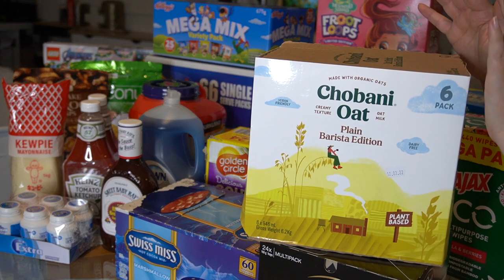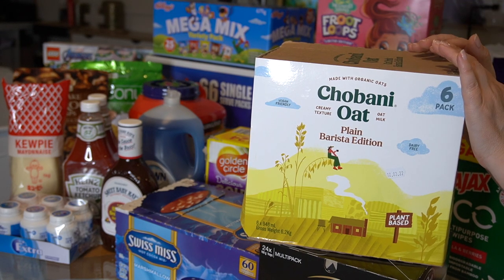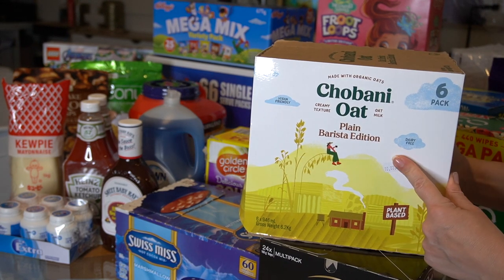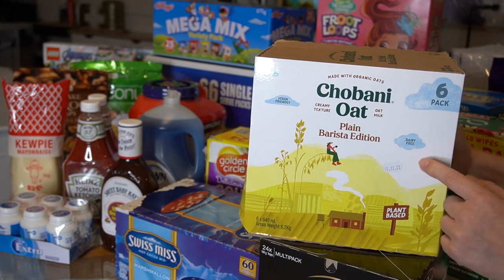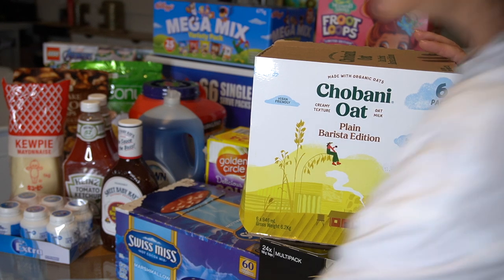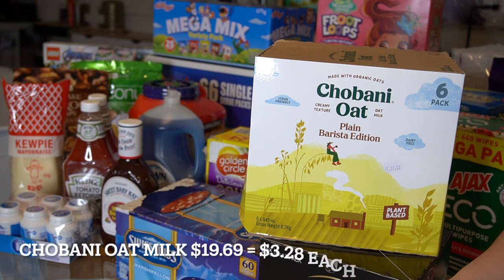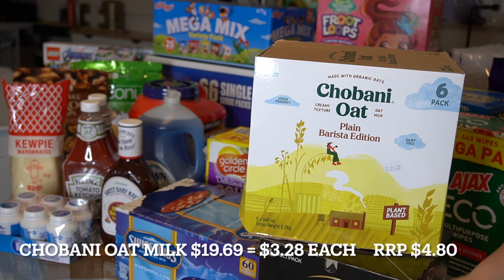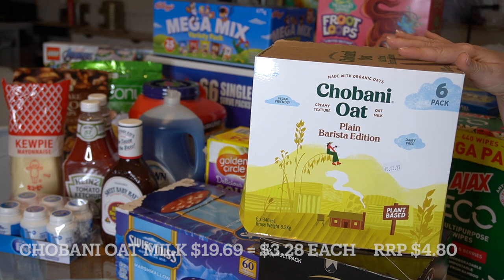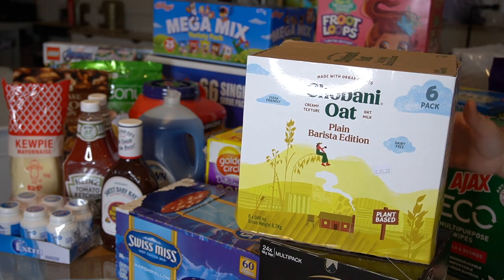This Chobani oat milk in the 6 one-liter packs was one of my recent finds. This is the first time I've seen it, on this trip to IKEA. This is often out of stock at the supermarket, and it is usually around $4.50 to $4.80 per liter. This came in at $19.69. So much cheaper to buy it like this for six than to purchase it at the supermarket, and it's just guaranteed you have it. Won't be out of stock.